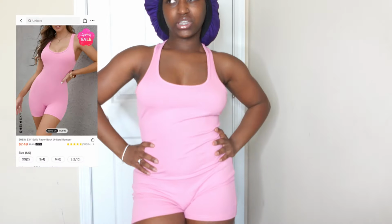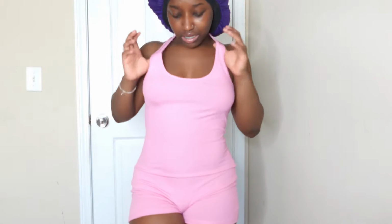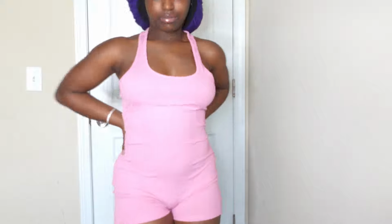Next outfit time. Okay, y'all, so this is the next outfit. I'm not really feeling it that much just because of the simple fact it's kind of big up here. I know I ordered an extra small or small, and it's just kind of big up here. I don't like that, but it's pink, so I get a pass. This is all around 360. Maybe when I dress it up a little bit, I'll like it better. But as of right now, it's kind of like a 5, 6 out of 10. Not feeling it that much. But this is the outfit.